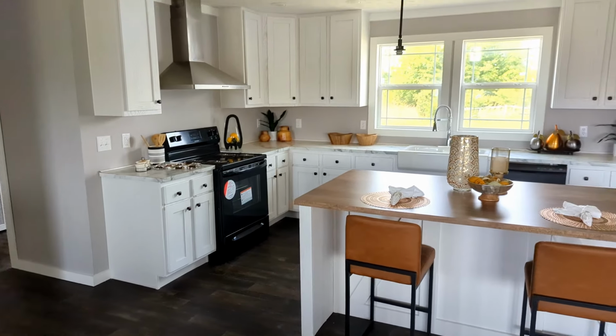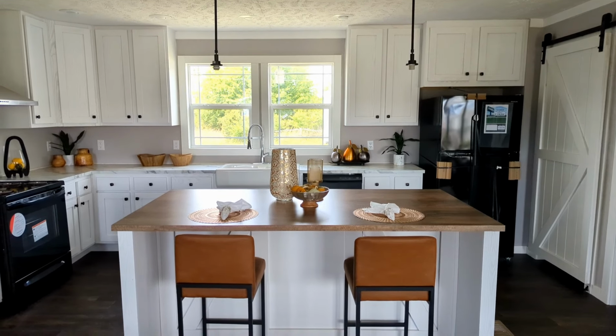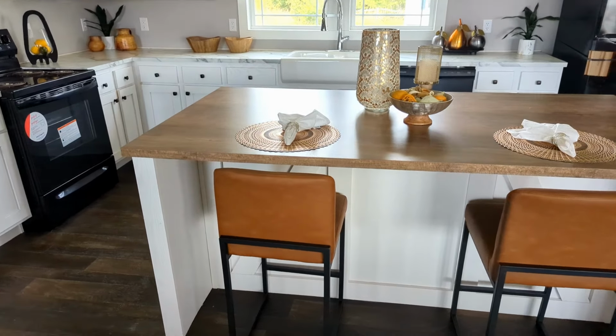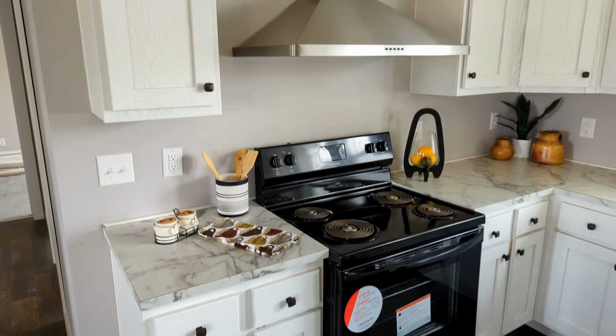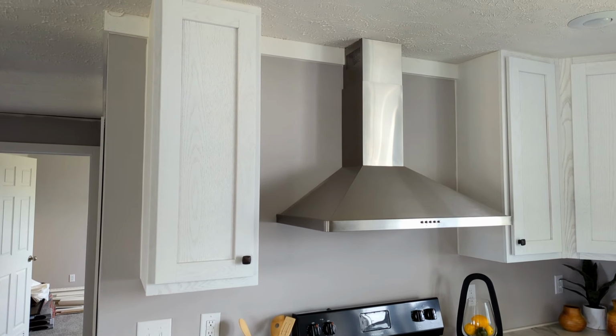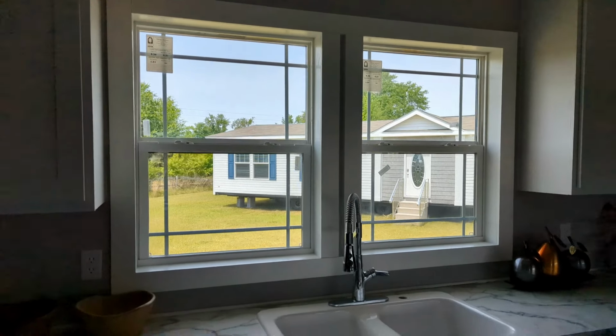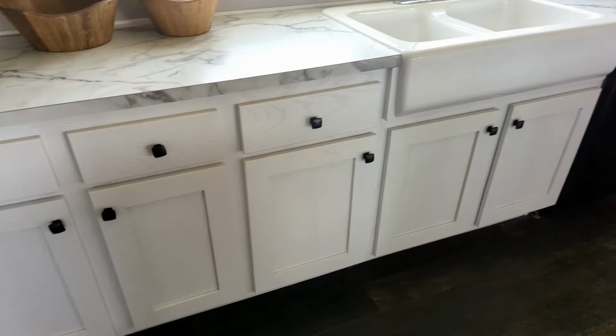And the kitchen. Very nice size kitchen. Got a kitchen island. It definitely fit three stools there. Frigidaire black appliances. Nice white cabinets. I really like these countertops. It has that kind of marble look to it. Farm style sink. Got your double windows, dishwasher.